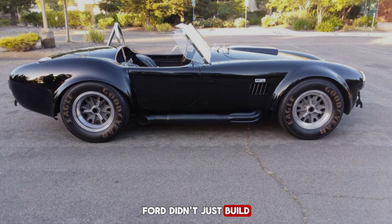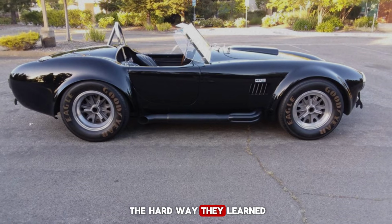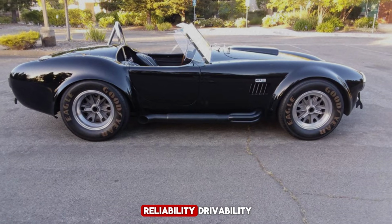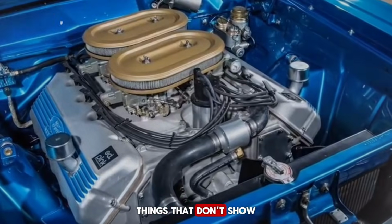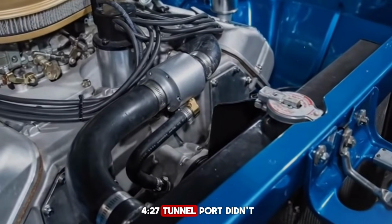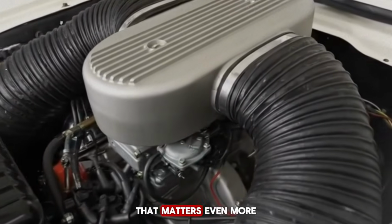Ford didn't just build a secret engine, they built a glimpse into the future and discovered its limits the hard way. They learned that racing isn't just about peak horsepower, it's about usable power, reliability, drivability, all the unglamorous things that don't show up on a dyno sheet but determine who crosses the finish line first. In the end, the 427 tunnel port didn't win the war, but it changed how the war was fought. And sometimes, that matters even more.